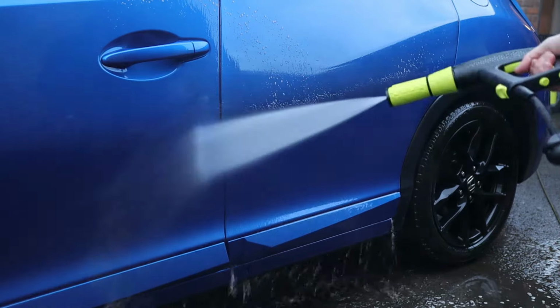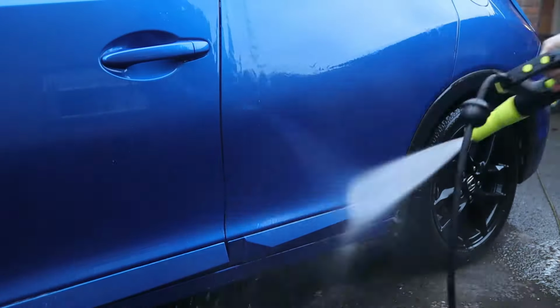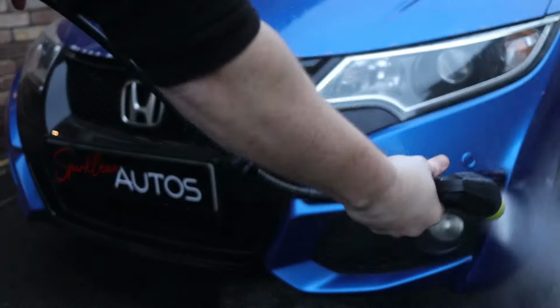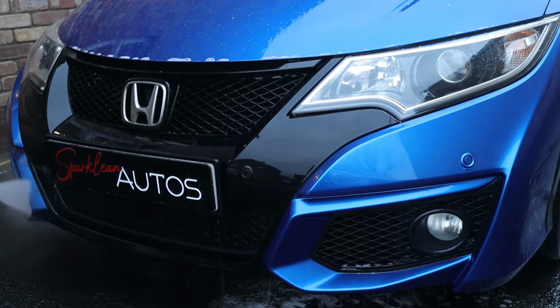Onto the filthy rear doors now, and as expected, getting exactly the same results. But I think that's enough talking from me for a minute or so. You don't need me to tell you how good a job something's doing when you can actually see the results for yourself. So I'll stop talking now, get the rest of this rinsed off, and then we'll go round and take one final look at it.